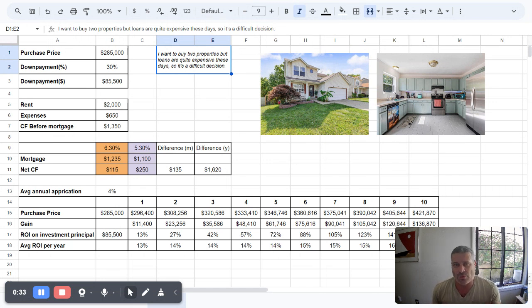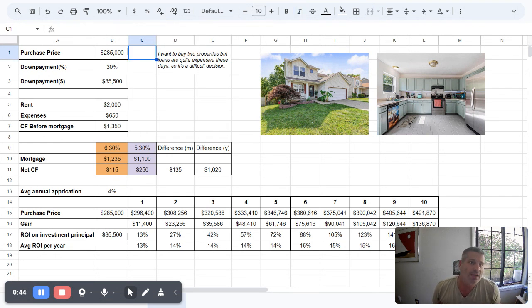So I want to dive into really putting some perspective and understanding into the idea of the expensive interest rates, okay? In order to do that, the best way, let's just dive into the numbers and kind of go through the details.